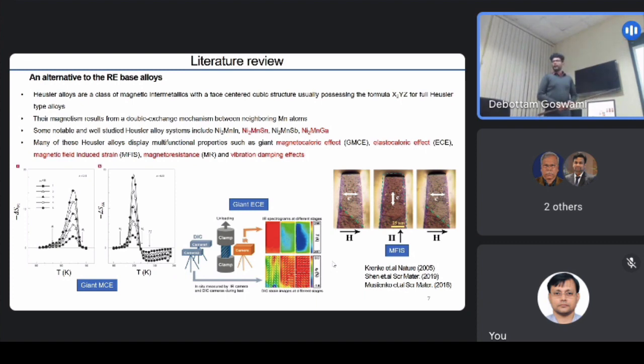An alternative to the rare earth based alloys are the Heusler alloys. These are magnetic intermetallic alloys, usually possessing the formula X2YZ for the full Heusler type alloys. Alternatively, XYZ can also be the formula for the half Heusler alloys. Their magnetism usually results from the double exchange interaction between the manganese atoms. Manganese atoms are present in the lattice. Some notable and well-studied alloy systems are nickel, manganese, indium, tin, gallium. Out of this, we have mainly focused on nickel, manganese, tin, and gallium in our work.